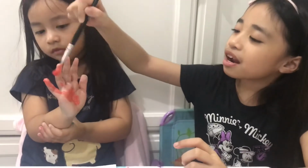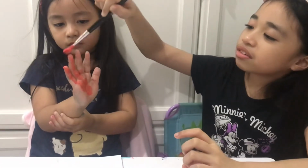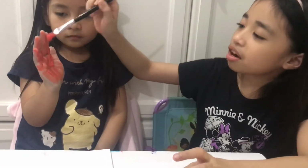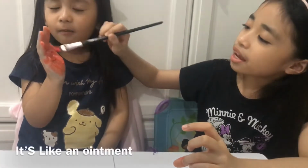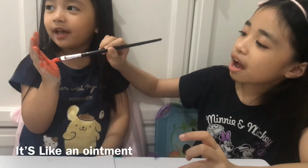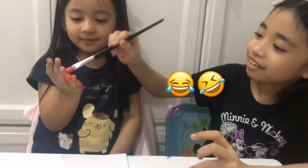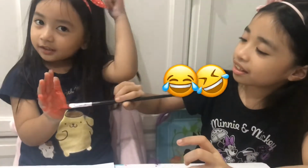Orange color, where are you? Here I am, here I am. How do you do? It's orange. Orange color, orange color, where are you? It's like a headband. It's orange. Oh, see? This one? Yes.